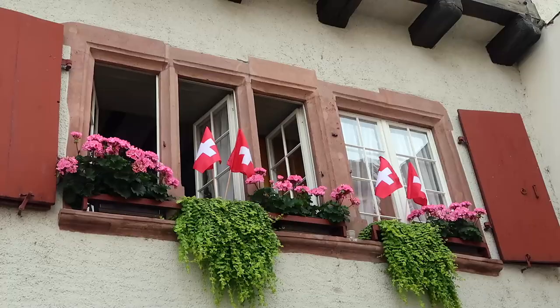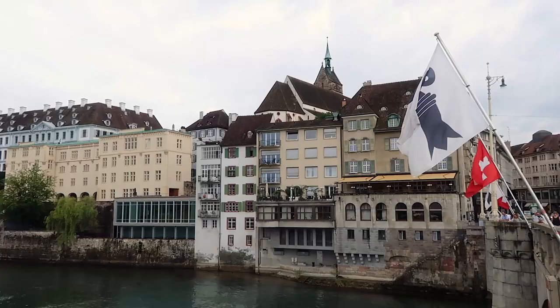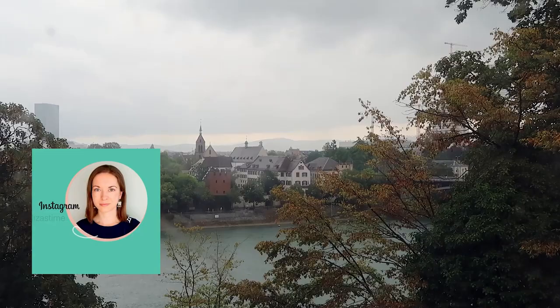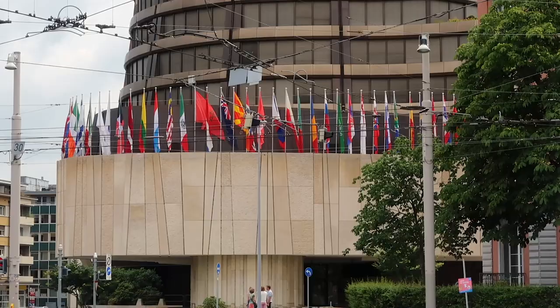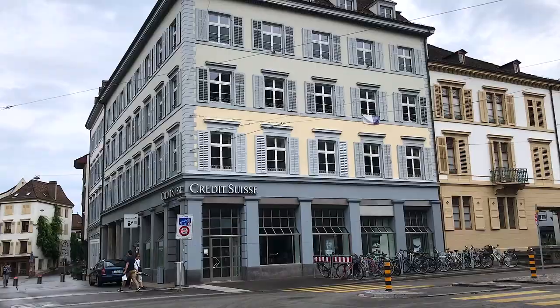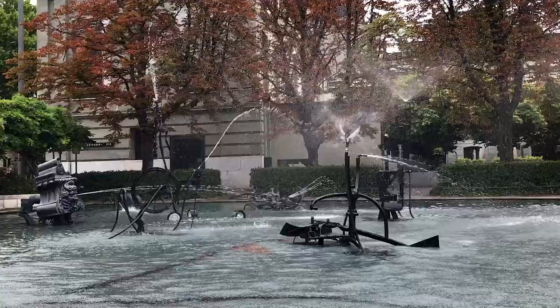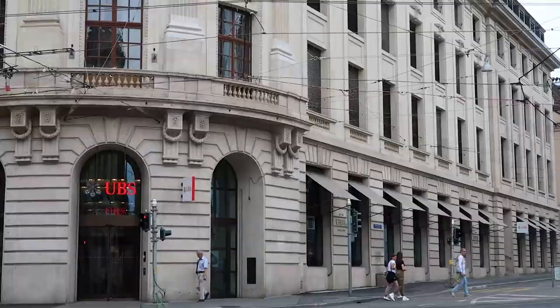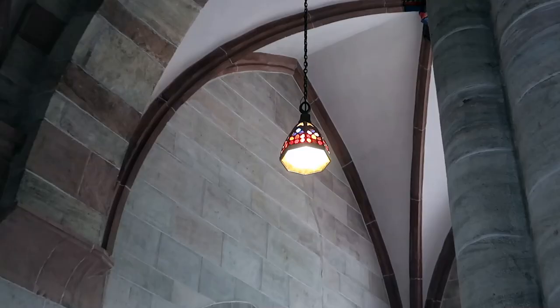My name is Lisa and I live in Switzerland. Today we'll go together to the city named Basel. Basel is located in the northwest of Switzerland on the banks of the Rhine River, near the French and German borders. Basel is one of the 10 best cities in the world to live in. It is a large industrial, commercial and economic center, which is also rightfully called the cultural capital of Switzerland.